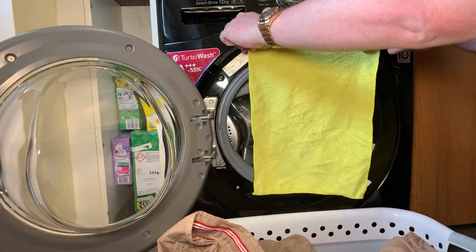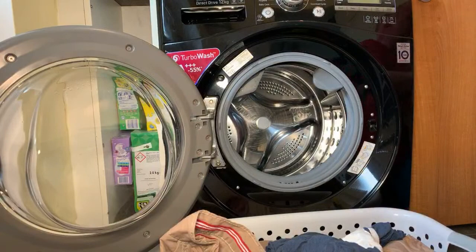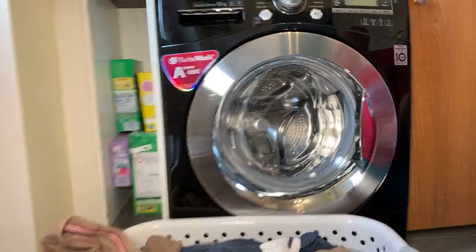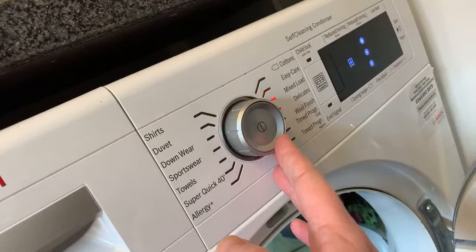Right, there we go. That's the load done. Drum is empty. Let me unplug that. So I'm putting the dryer on. There we go. And I'm going to put it on Easy Care Plus. That's all it needs. There we go. That's that. Now, let me turn you around.